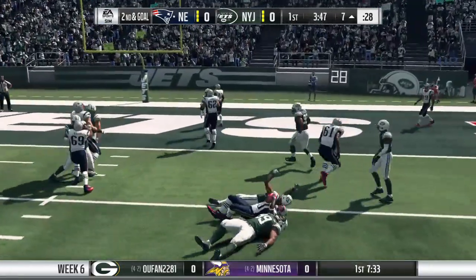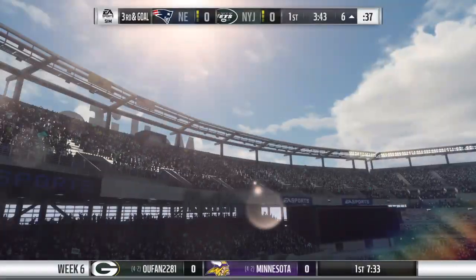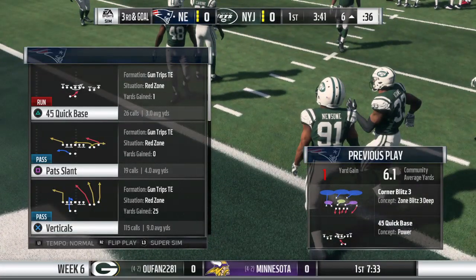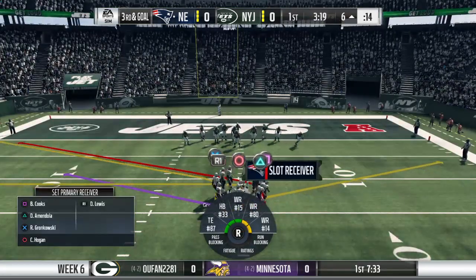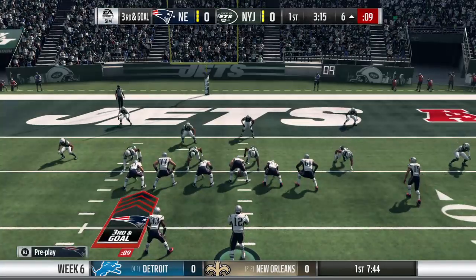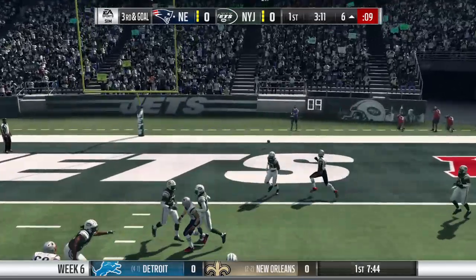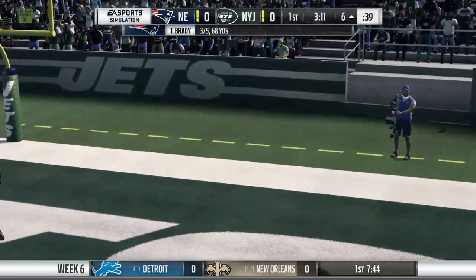Now a carry for the shifty Dion Lewis. And he'll be stopped just outside the 5 at the 6. Only a yard there, and that'll bring us to 3rd and goal. From the gun, it's Brady. A bullet throw, but incomplete.